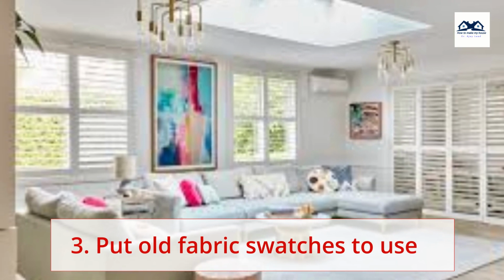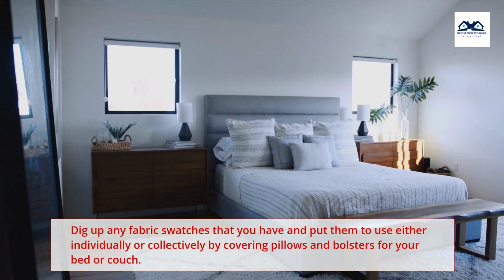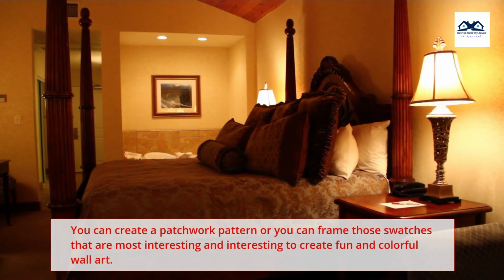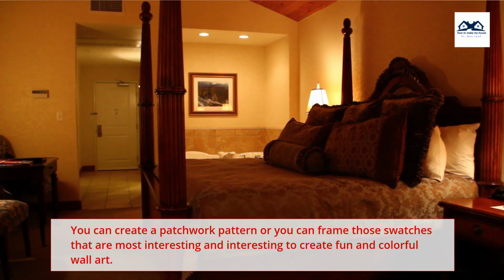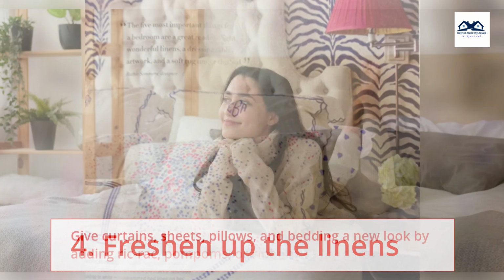3. Put old fabric swatches to use. Dig up any fabric swatches that you have and put them to use either individually or collectively by covering pillows and bolsters for your bed or couch. You can create a patchwork pattern or you can frame those swatches that are most interesting to create fun and colorful wall art.